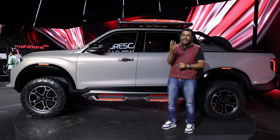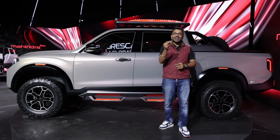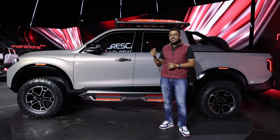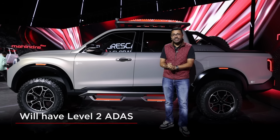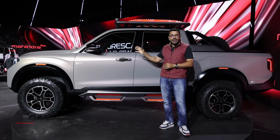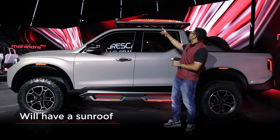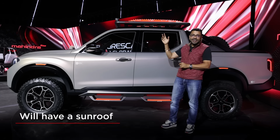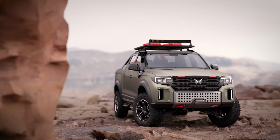In terms of tech inside the vehicle, it'll have everything that the Scorpio-N has plus a little bit more. For instance, this one is going to get level 2 ADAS. So the same ADAS that you have on the XUV700 is not there on the Scorpio-N, but the global pickup platform will incorporate that. It also has a sunroof, though if you've got a roof rack or a carrier, the sunroof is actually not going to make too much of a difference.